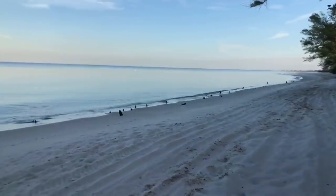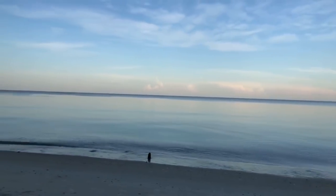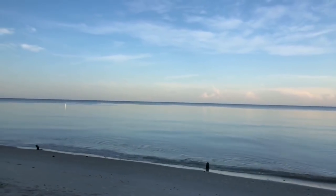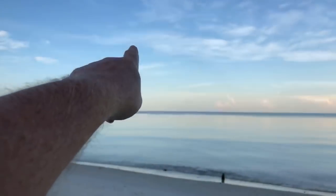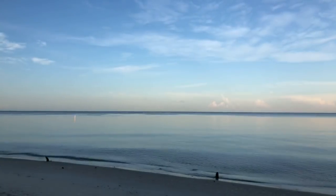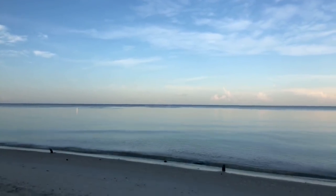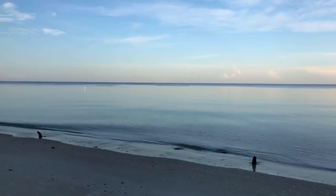There's a full moon in the sky, but it's really hard to see. I think it's behind the clouds right now. It's out there. It was right out there earlier, really fading out. That's one of the reasons we're having these extreme low tides.